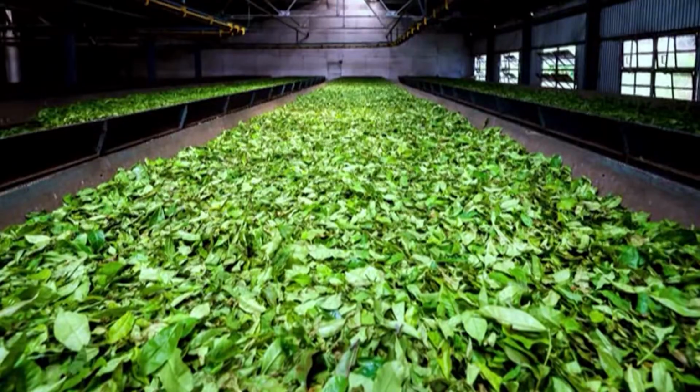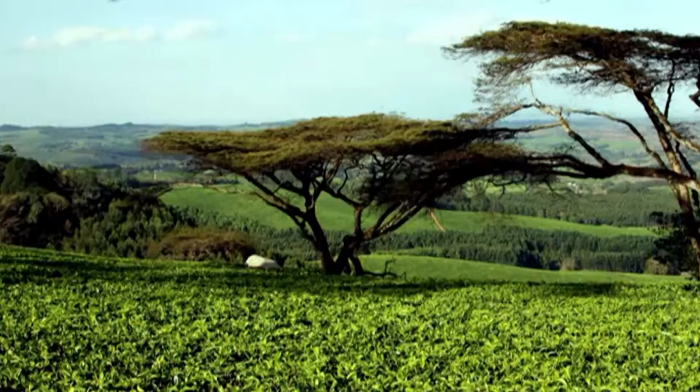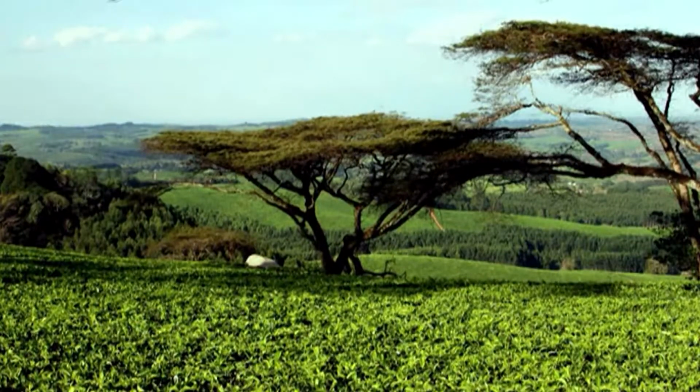So how do you create so many distinctive types of teas with varying flavors and benefits? It's actually in the process of manufacture, or the types of leaf that you pluck from the bush, or where the tea is grown. All of these things determine what type of tea is eventually made.